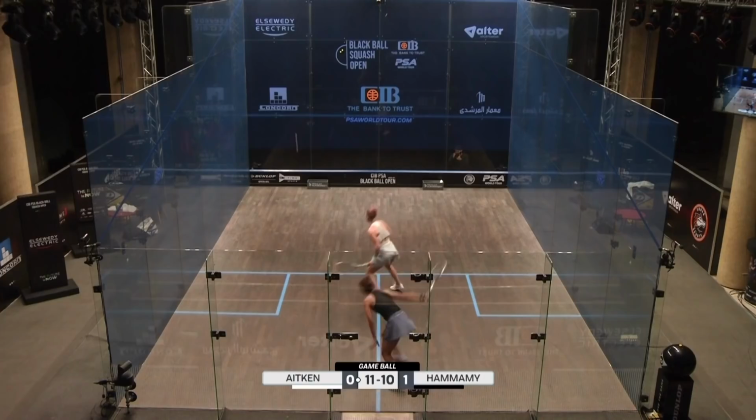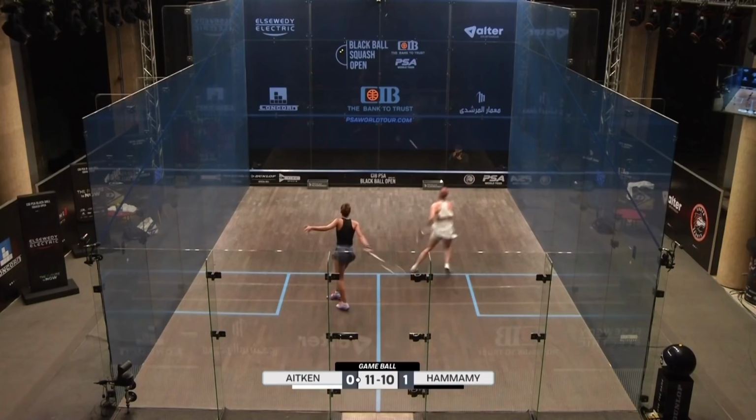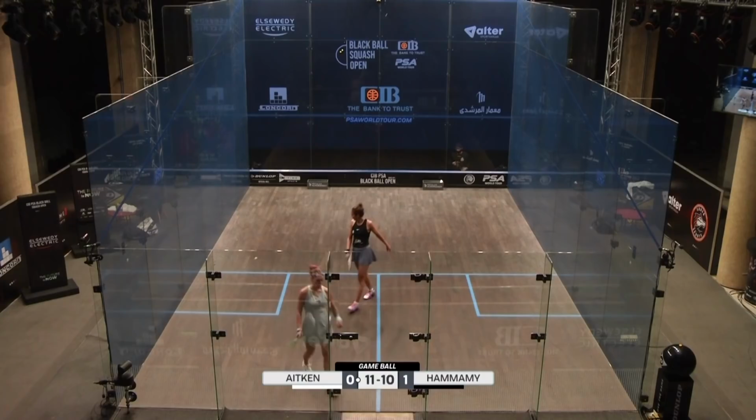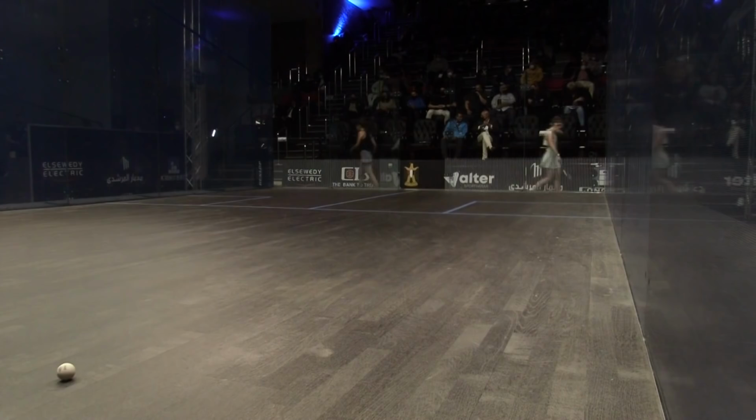Oh, she got it. Out. Oh, what a game. Great squeeze from Aitken, absolutely brilliant. 12-10, the crowd go absolutely wild. One game all.